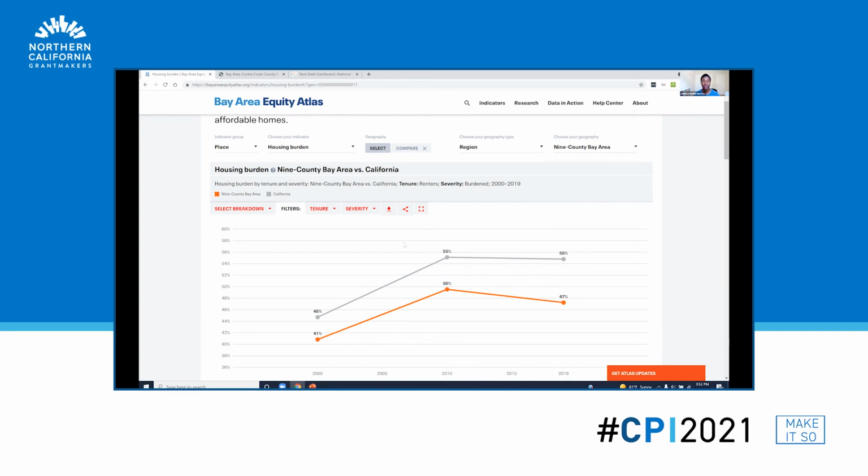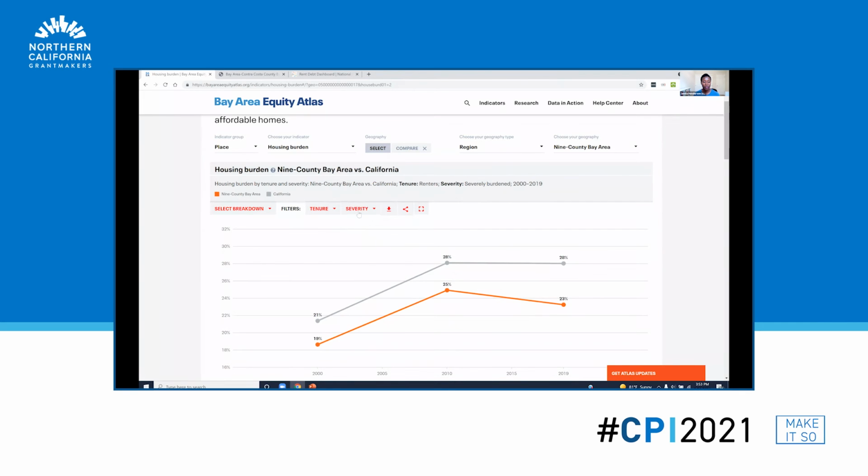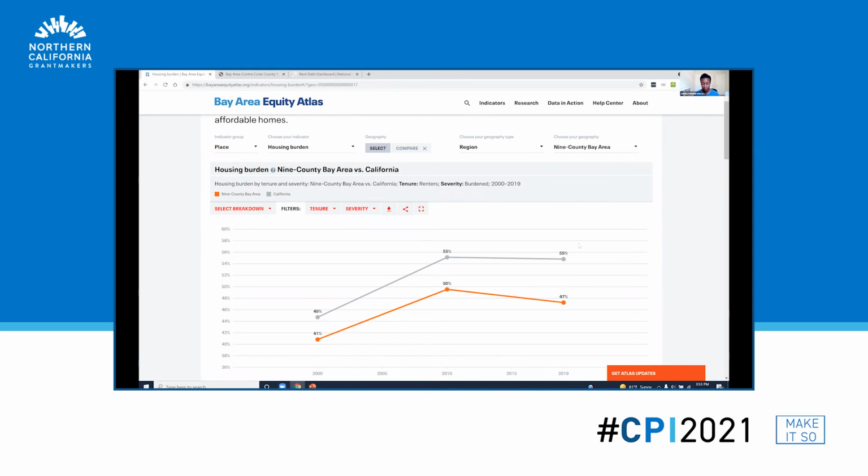So we're looking at rent burden, the share of households, renters that are burdened. But we could look at owners, by changing the tenure filter. And so these households are really paying unaffordable rents. And housing costs are generally a household's greatest expense. In the Bay Area, it's really not uncommon for households to be spending more than half of their income on housing costs, and that's severely rent burdened. And we can change the severity level here, severely burdened to burdened.